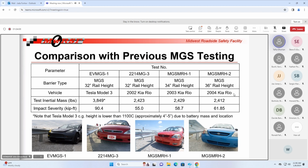Inertial mass, we mentioned it, it's a big deal. It was likely a contributing factor to what we saw in that test. If the mass goes up as much as it did there, you see the impact severity goes up well over 50% for that impact. You know, that's not helping us contain the vehicle. We don't think it's the only factor, but it's certainly there.